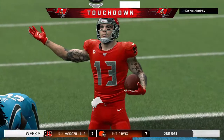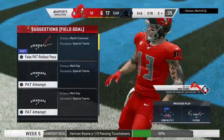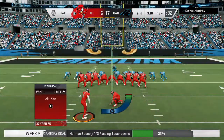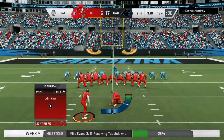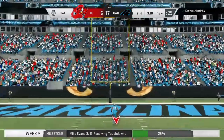Touchdown, Tampa Bay. Mike Evans. His 3rd touchdown now on the year, as they are now on the board here in the first half. And correct me if I'm wrong, that was just a simple fly route, wasn't it? No, there's nothing to correct at all. You've got it down pat.